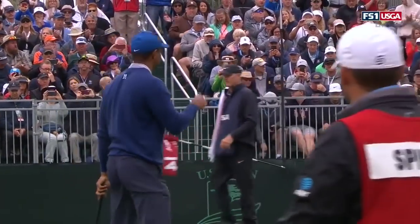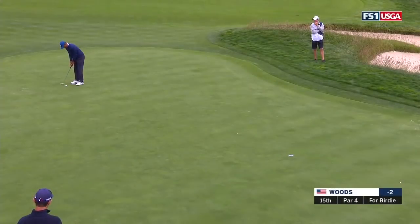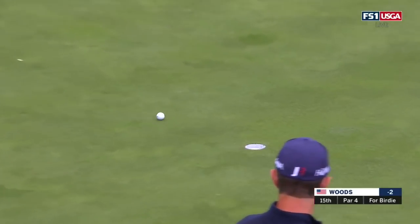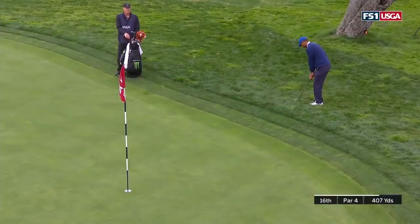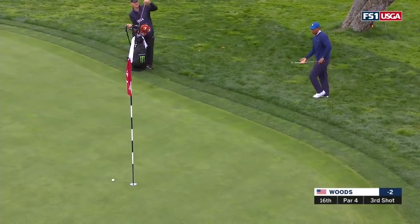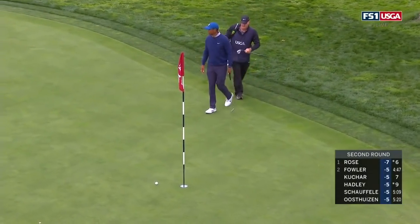First player to get that one up and in from short of this green today. Just over 30 feet. This is up the hill. It's a slow putt. Tiger's third. Not too bad of a shot there, right up the hill. You can see a lot of the ball. Kind of standard.